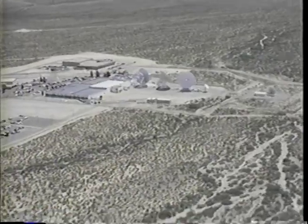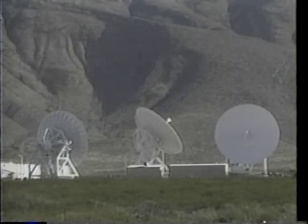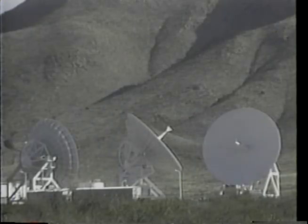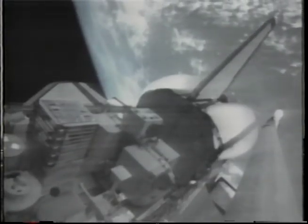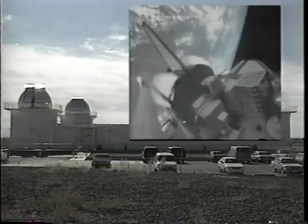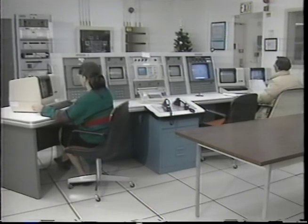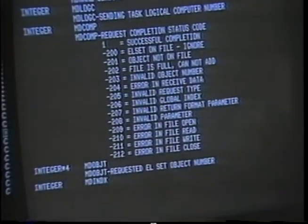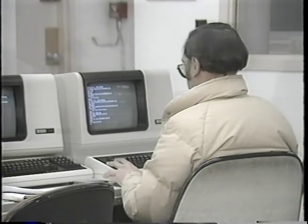NASA's Goddard Space Flight Center operates the main and backup tracking and data relay satellite system ground station at the NASA White Sands facility. The ground station receives tracking and data relay information from spacecraft, such as the shuttle, in low Earth orbit. The Air Force Space Command's ground-based electro-optical deep space surveillance system is at the north end of the missile range. Operating at night, this facility is one of 5 sites worldwide designed to keep track of man-made orbiting objects, particularly those in deep space.